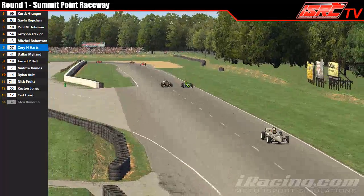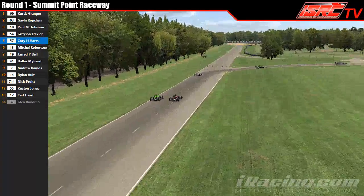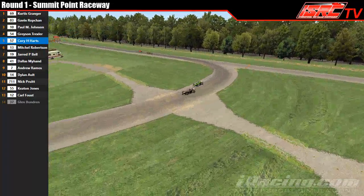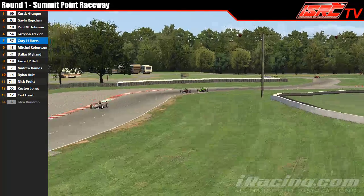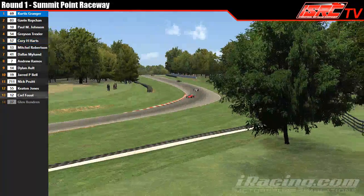So we got a little bit of a squabble in the background. Corey Hartz and Mitchell Robertson. Corey Hartz is going to go up the inside. Late break maneuver, and Corey is going to get the position. And he gets to keep it. Good move by Corey Hartz. Gets himself up into the top 5. Now he can set his sights on Grayson Trexler in the number 54 car.